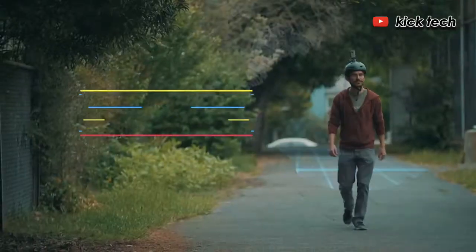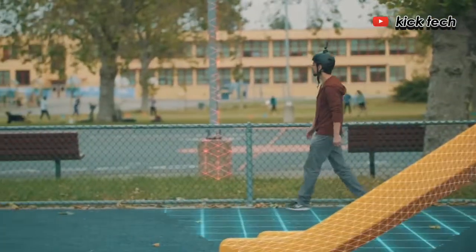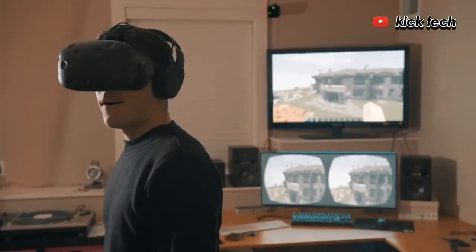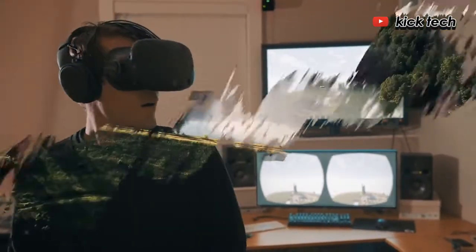Once I'm connected, I can just like take it outside into any of the environments that I'm finding interesting. By the time I get back, the 3D point cloud is waiting for me on my computer, and I can turn that file into a Minecraft world right away.